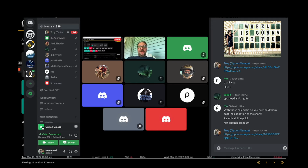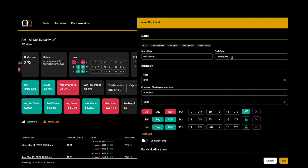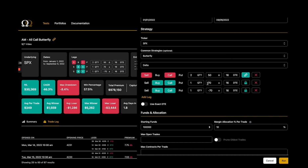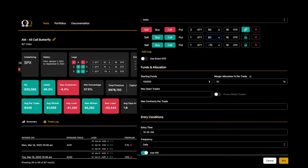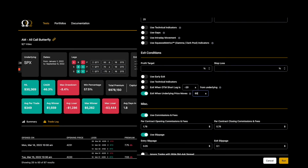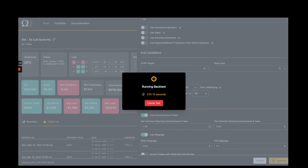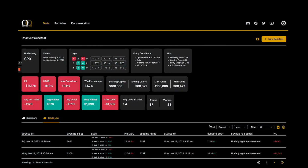Great job. So the initial thing is that if this is even and you're short delta, all your losses are to the upside. Let's see what would happen if we made that upside 60, which more or less evens out the trade a little bit, makes it a little bit more delta neutral. And this time, let's get out at 60 instead of 70 points. Suddenly turns into a loser. Now, why is that?